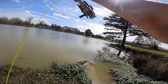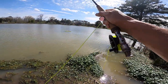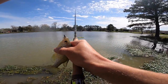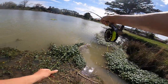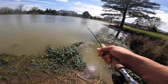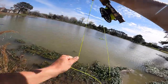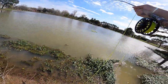There's one, same spot. Little better than those first two, I think, but nothing like that last one. Nope, just a little guy. That's crazy. Way small. Crazy you can catch the big ones right next to all the little ones. They're all hanging out together down there. There's one. Woo! Big one. That is what we're after. My goodness. That's so fun. Just biggins.